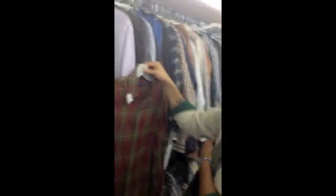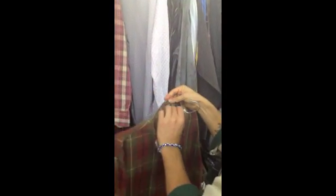I would say Gant usually is pretty on point with their tailoring. Now, if you're somebody that just knows the basic logos like Banana Republic, and you don't know brands like Gant, what should you be looking for? You should look for quality tailoring first and foremost. Make sure your lines and everything are on point.